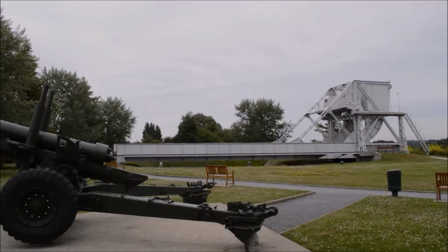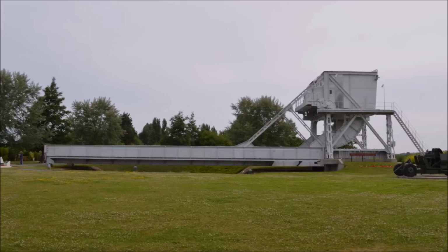When the canal was widened yet again, the original bridge was moved here to the museum as the memorial, and there it remains to this day.